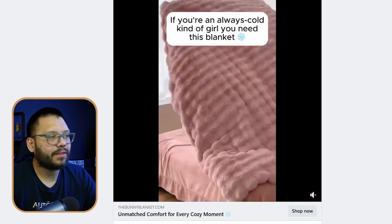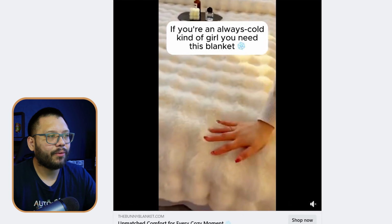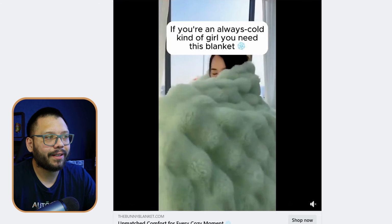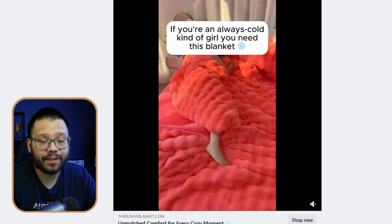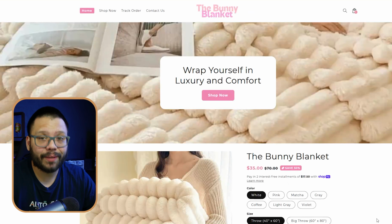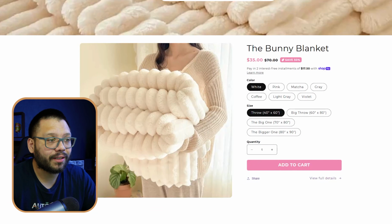Checking out the video really fast, you can just see somebody sleeping and they're enjoying the blanket. It's pretty aesthetic. It really shows how soft this blanket is. And that's the one thing that they're trying to emphasize, the softness of this blanket. Now, if we run over to the Bunny Blanket, you can see that that is their entire brand. That is what they focus on, this one blanket.